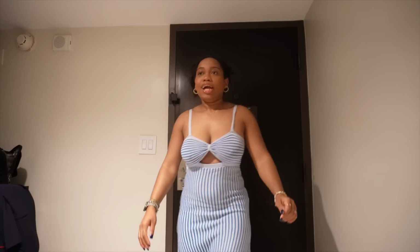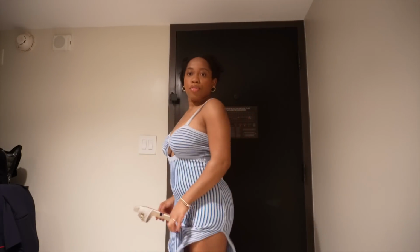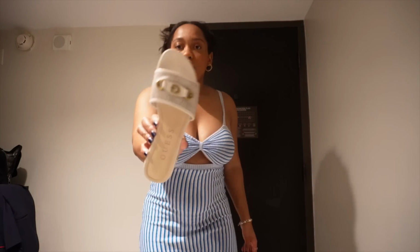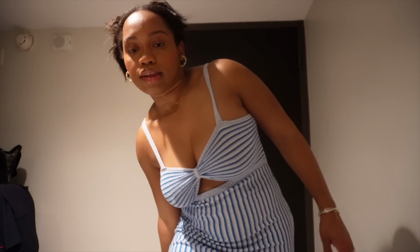It's officially time for me to head on out. I just have this dress on from Shein. I'm actually bloated, but I'm going to eat anyways. I don't care. I'm going to eat. It has a slit on both sides. I'm wearing the Guess slippers that I always wear these days. I need to chill if I want it to last me a while.